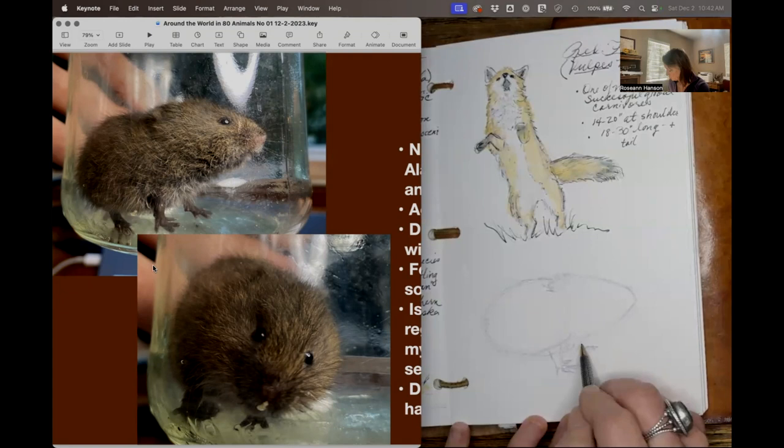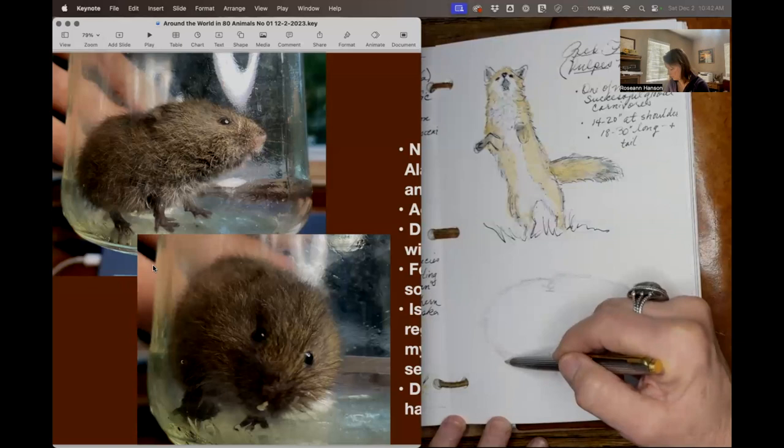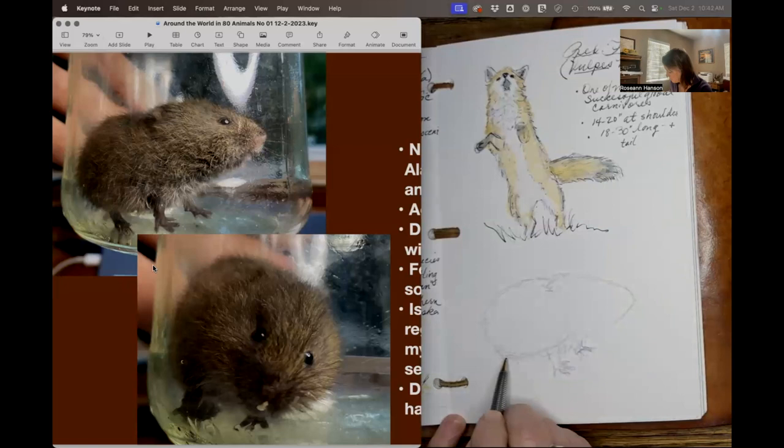You can certainly Google it and get your own representation of that, if you want to add a tail. And then we've got the back foot here. It's kind of oddly distorted by the glass sort of sitting on it.